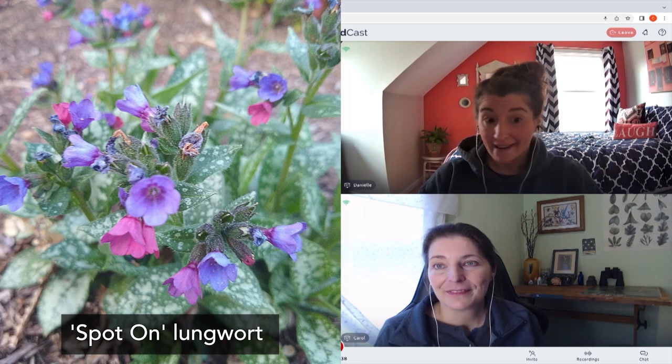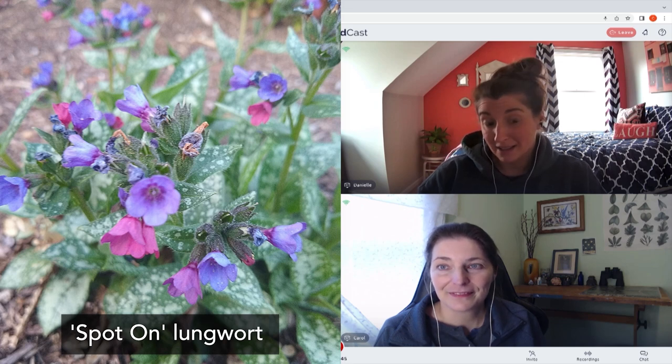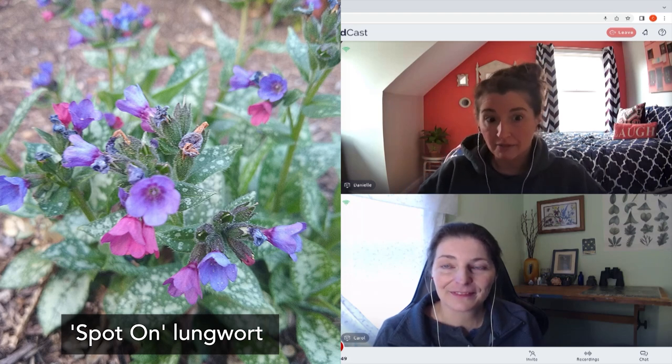And I can't speak highly enough about this Spot On cultivar. I basically threw it underneath that large redbud tree. And for the last couple of years, it's done really well. Now, it kind of makes sense, right?